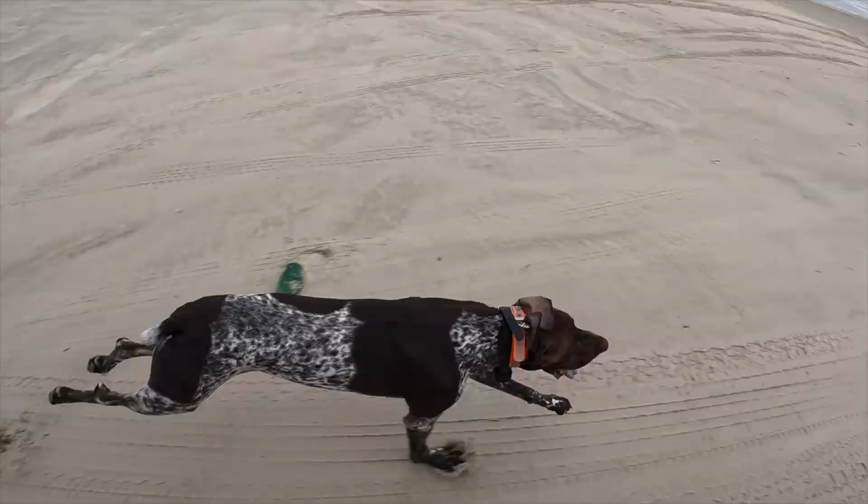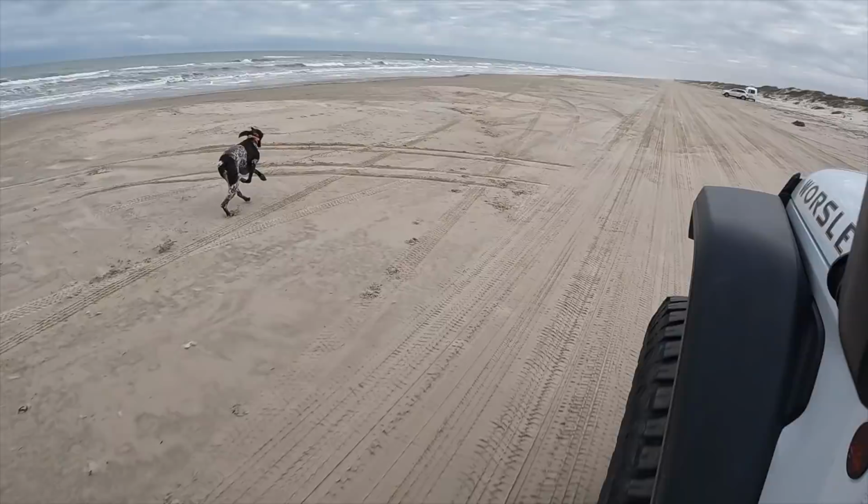Well, Lando has not stopped running since we got here. This is his kind of place, nice soft sand, and he can just go full speed. One crazy dog. I don't know where he gets the energy.